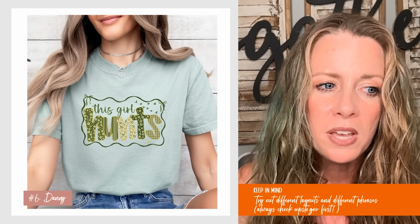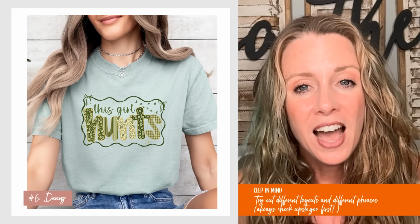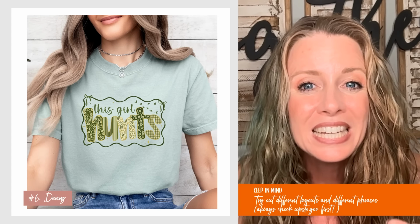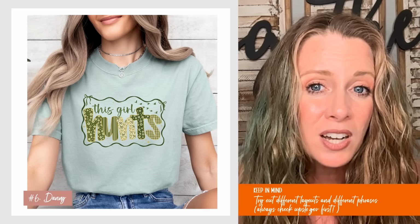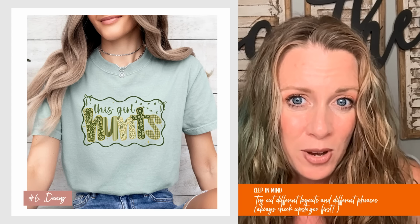So this would be something that I would be building out in my own shop if this was a niche that I was really wanting to gain traction in. I would be trying other layouts out. I would be trying completely different looking designs out for my girl hunting niche. I'd also be trying different phrases out. Before you put anything on your shirt, always be sure to check uspto.gov to be sure that the phrase you want to use is not trademarked and that it's safe.